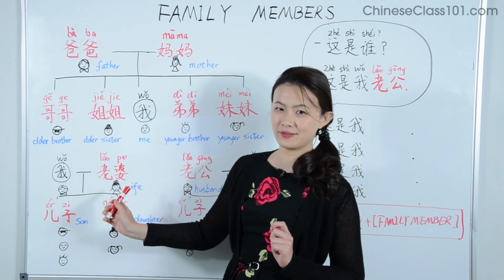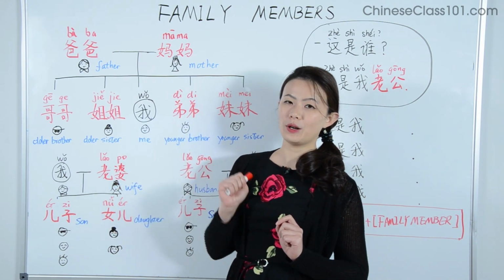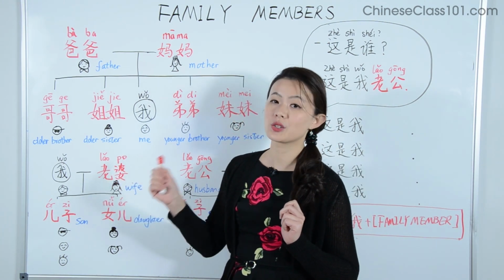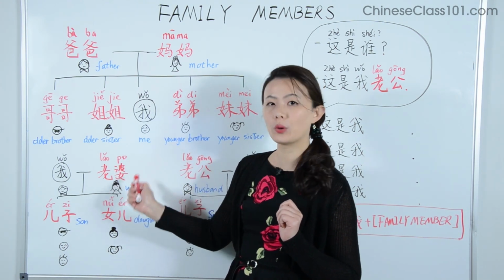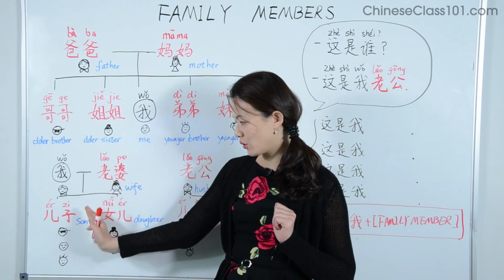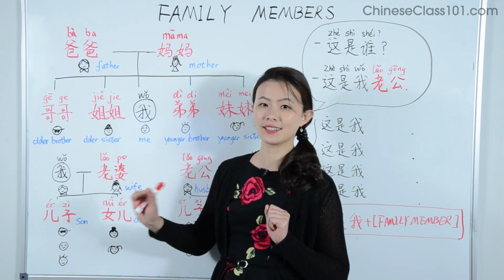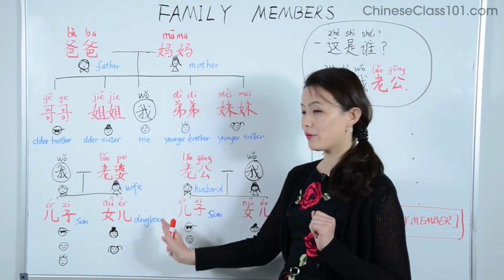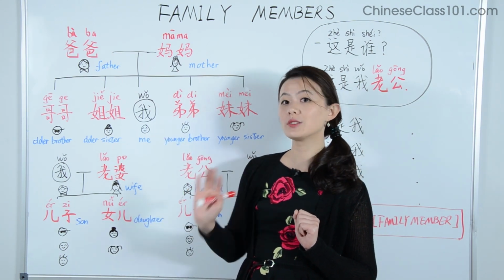And your wife in Chinese is 老婆, 老婆. 老婆 literally means old lady. So your wife is your old lady even if she's 20 years old. 老婆, wife. Now all your male offspring, they are your 儿子, 儿子. And your female offspring, they are your 女儿, 女儿, daughter.